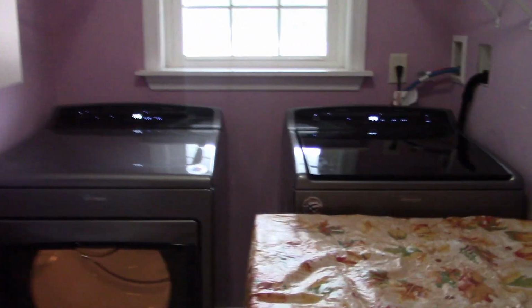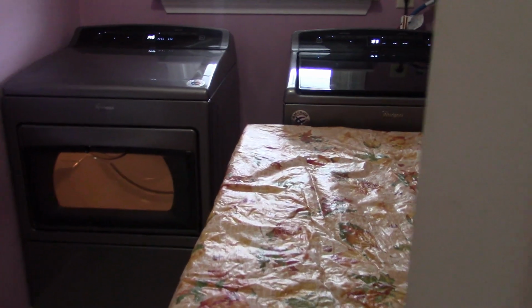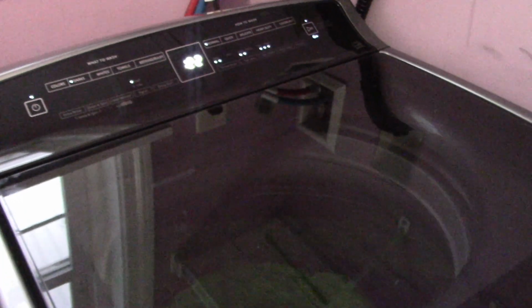Okay, so it's been many hours. I think I showed you when the room was cleaned out, but they came and delivered my new washer and dryer. I don't know why this is on. There's nothing in there. The washer's running for the first time. Very excited about it.